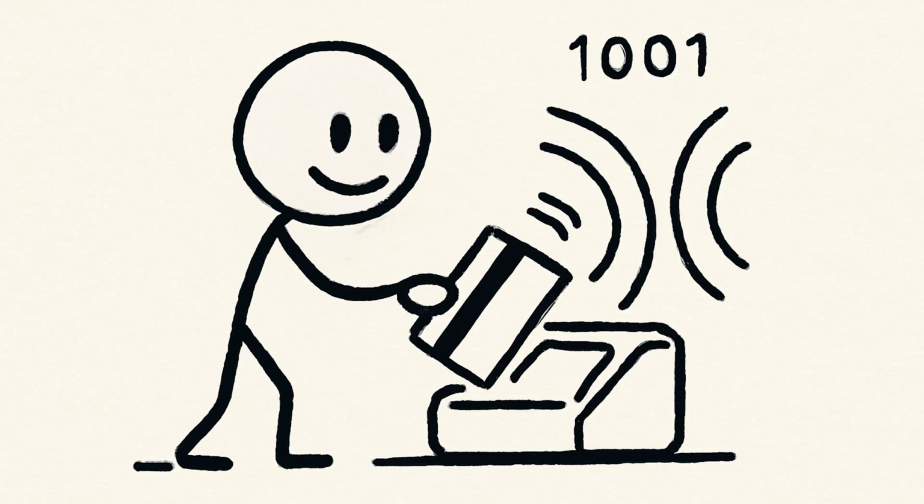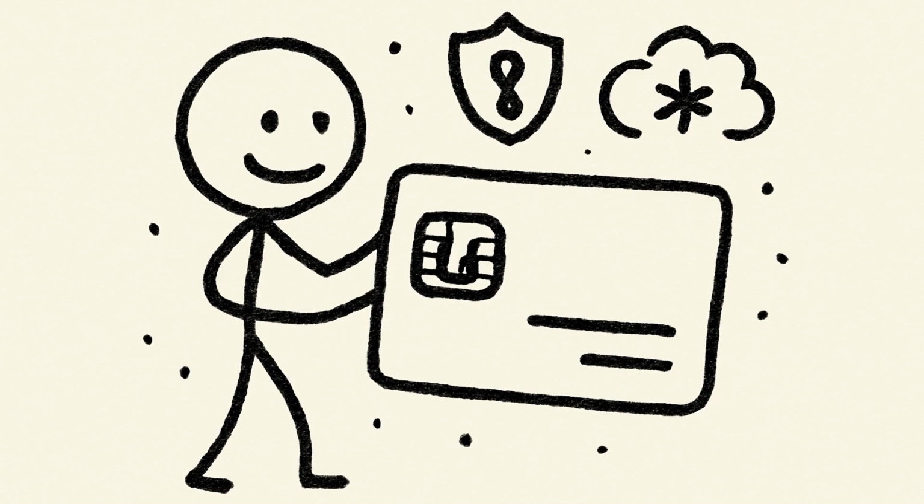As the card is swiped, the reader generates a magnetic field. The stripe's movement through this field allows the reader to detect binary data, transforming it into readable information for transaction processing. Embedded in modern cards, the EMV chip enhances security.